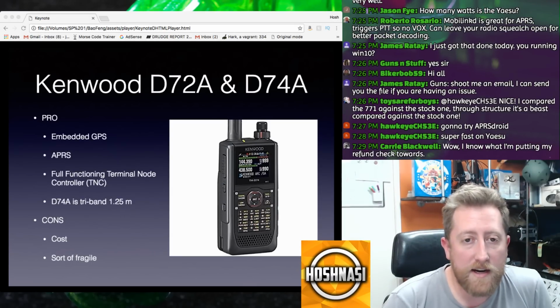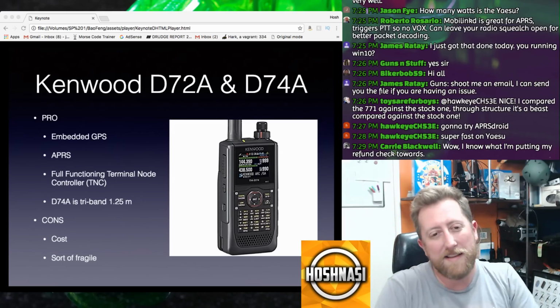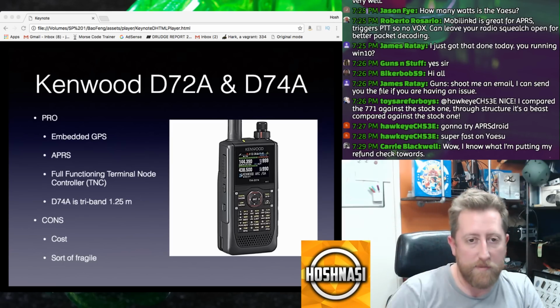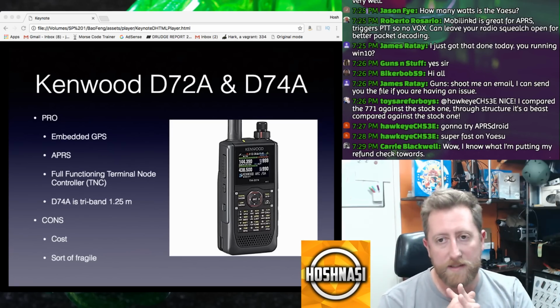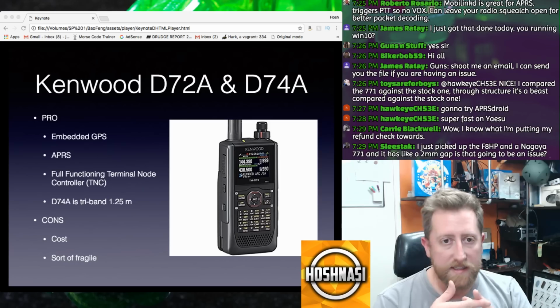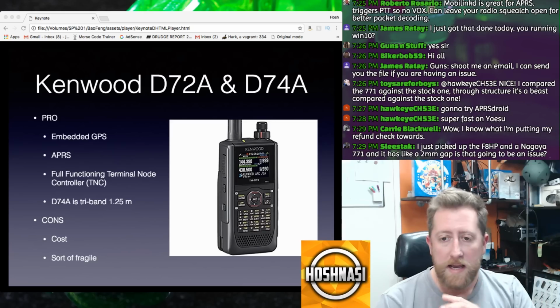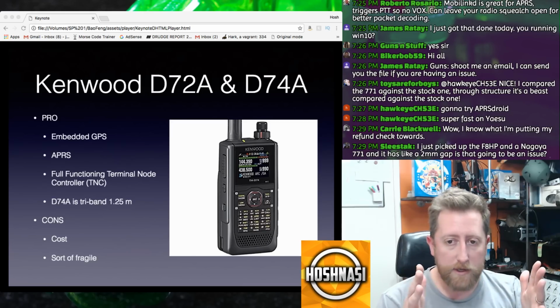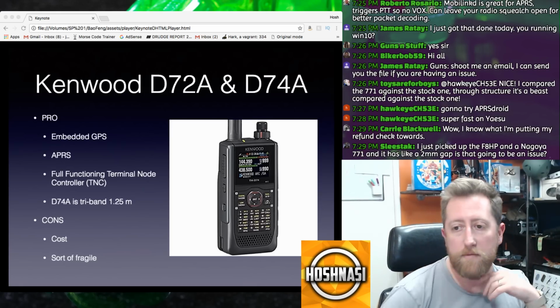So then the other one that I recommend, and this is more expensive than all the other ones I mentioned, the Kenwood D74A. The Yaesu D72, which is the older version, you can probably save $100 if you buy that one. The only thing that the D74A does that the D72A doesn't do is the 1.25 meter band. The Kenwood is made for APRS. That is its bread and butter.